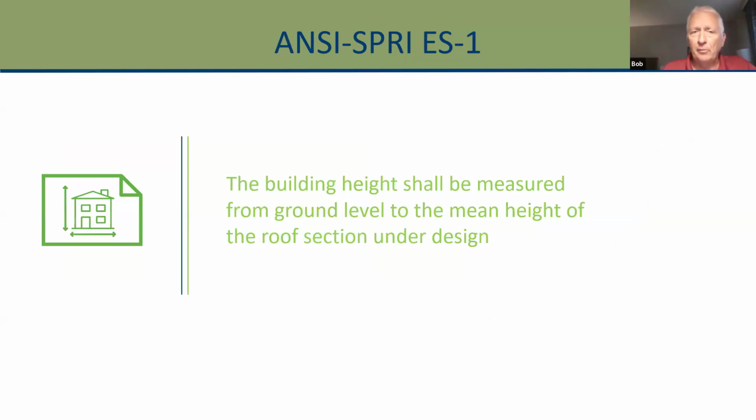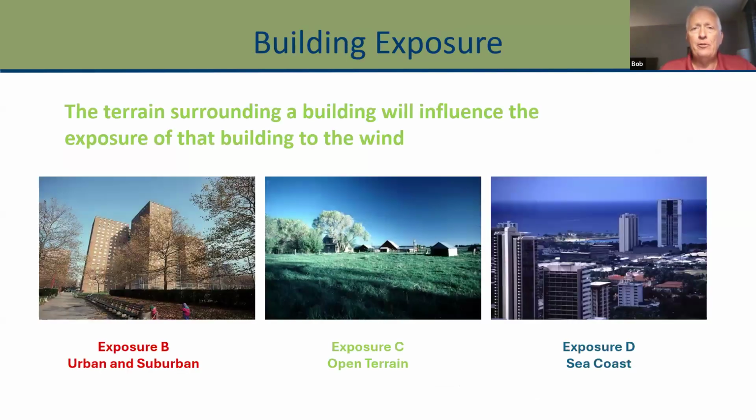Building height is pretty basic, just from the ground to wherever your roof level is that you're designing for. If you don't want to do every roof level, you can do the highest one and just be conservative and design everything to that one building height. And then the terrain, what's around it. This makes an impact on how forceful and how direct that wind is when it hits the building. Exposure B is urban and suburban. This is probably what people most commonly design for. Exposure C is open terrain, so there are some obstructions. It would be like that insurance building with those pavers I showed you, that flipped up.